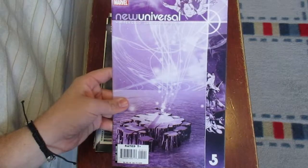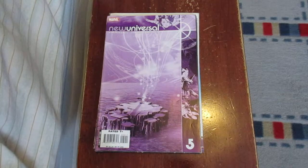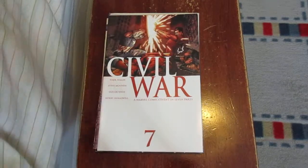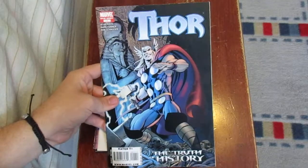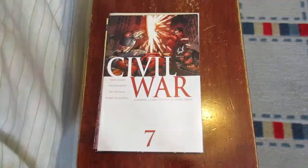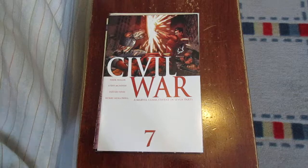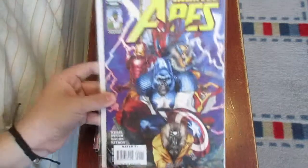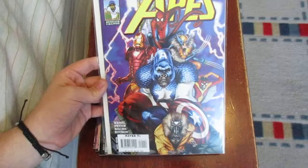New Universal, issue number 5. Civil War, number 7. This is a Thor one-shot called The Truth of History. Or, what is its other title? Does it have another title? Oh, yep, The Truth of History. Another Marvel Apes. I think supposedly of a separate series. Probably not. 1 of 4.